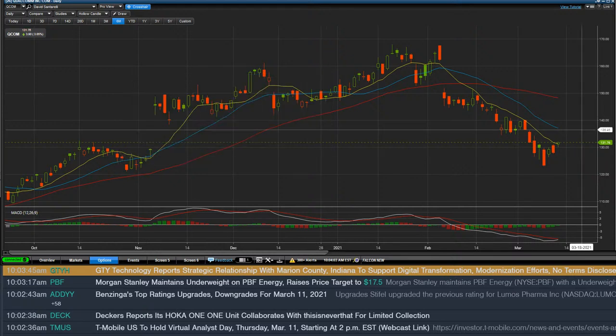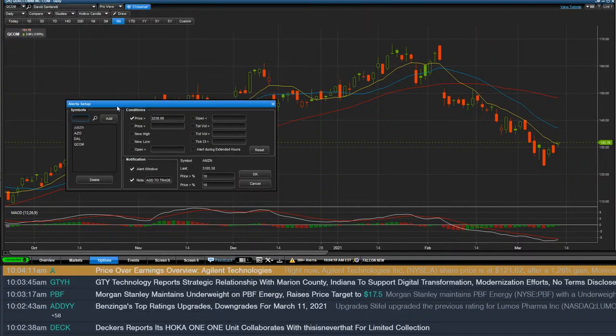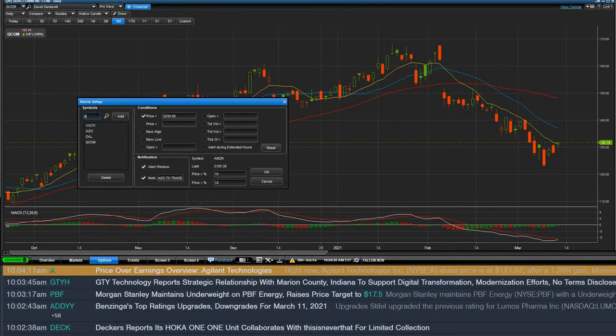A move above, let's say a move above 130. Say a move above 134. Then I could start looking at it really closely and looking for that entry. QCOM, 134.